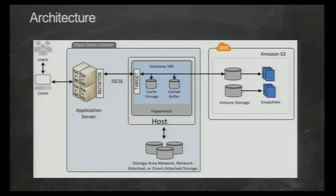If we look at the gateway virtual machine and the storage that you allocate for it, there are 2 types of storage that you would need to allocate to your gateway. So the first is the cache storage, right? And so the cache storage is your local cache for caching your frequently accessed data, your reads and your writes. And then we ask you to allocate what we call upload buffer. The upload buffer is essentially the queue to get data up to Amazon S3.